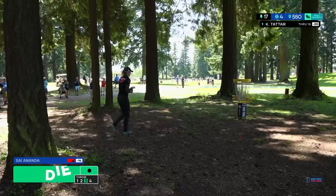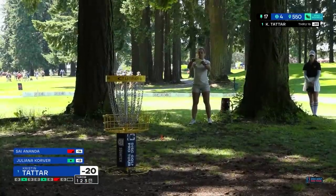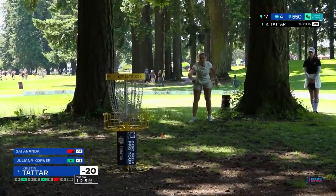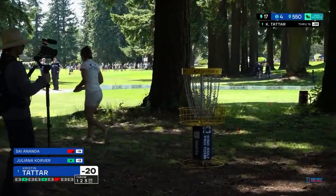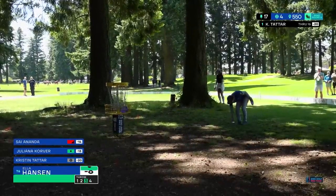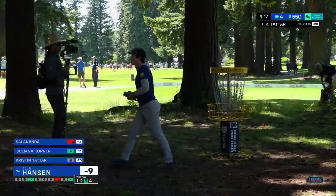Julianna with a great birdie, 2 in a row. And really a solid back 9 after that double bogey on hole 9. Yeah, she had that double bogey on 9 and that bogey on 2. Other than that, flawless. And Ella with a really fancy roller and a great birdie of her own.